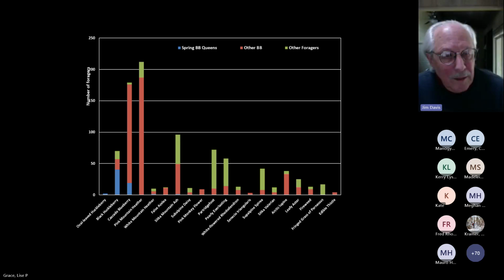So it's pretty dramatic that we had early on a very strong focus of bumblebee pollination. In particular, if you look at the huckleberries, they're almost totally dependent on bumblebees for pollination. And if you look at the black huckleberry, that little bit of green there with the other foragers, that was mostly vespids, which probably weren't doing much in the way of pollination. If you move over to the right, Sitka mountain ash was the only plant species that really seemed to be evenly divided between bumblebees and other pollinators. And so that is a concern that I'll mention later of honeybees moving onto these plants from hives that are brought up into the meadows and potentially contaminating bumblebees. Next slide.